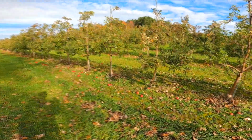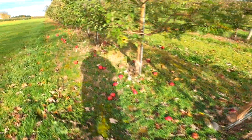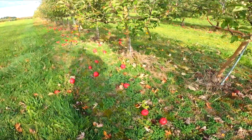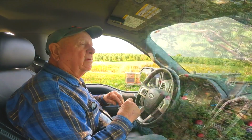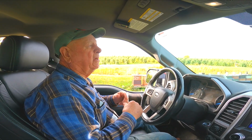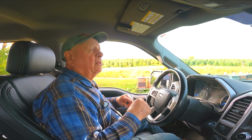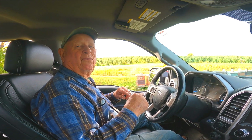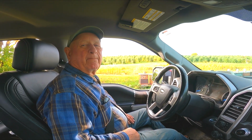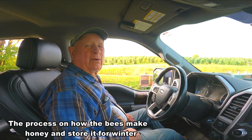And you can see all the apples on the ground. The birds have a feast. The bees form a ball in the middle, and they'll keep the hive warm. They keep it about 90 degrees in there. And then surrounding it is the honey that they stored, and that's their food for the winter. So they eat the honey? Yep. That's what they're making it for, to eat in the winter.